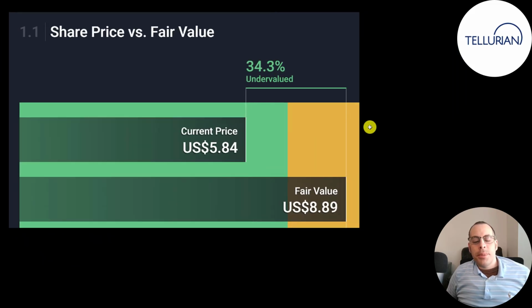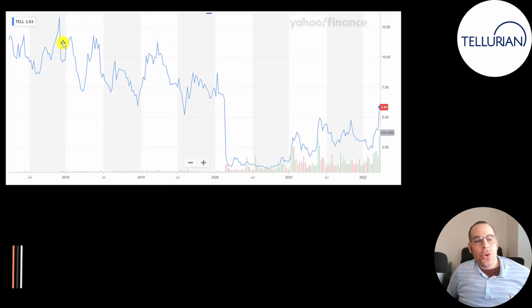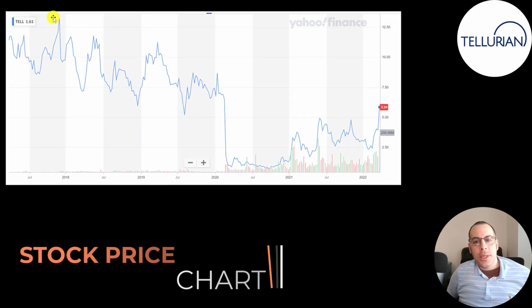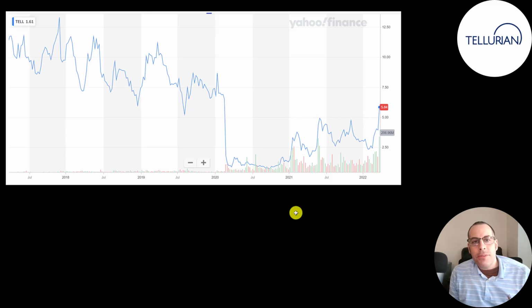The website Simply Wall Street values the company at $9. They're saying it's 34% undervalued. Two analysts priced this stock. One is $6 and another $8. When the stock started trading, it was over $10 initially. And this stock fell below $1 during the COVID crash. It hasn't moved up a lot since then, but it's kind of been all over the place, up and down. Since they're not profitable, investors have to look towards the future.